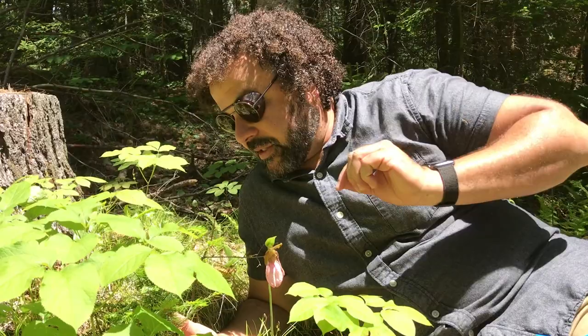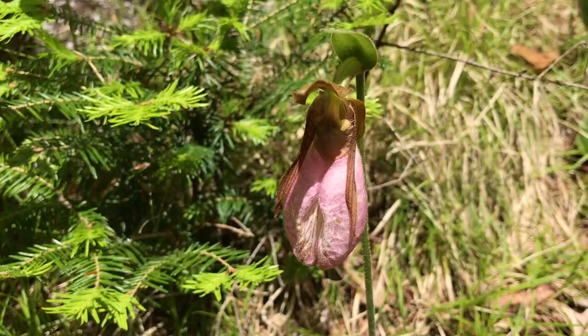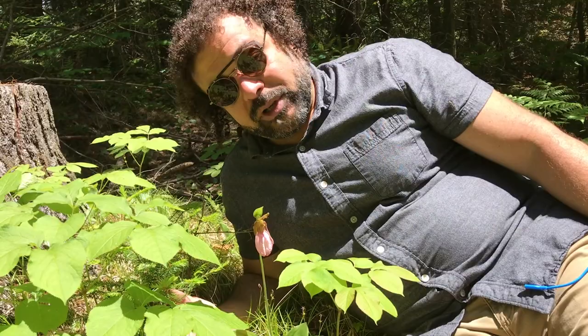It wouldn't be so bad to be a bee if that's what you had to taste all the time. I was so delighted to see this flower amongst the sarsaparillas and this little balsam fir here. This is an orchid. This is the pink lady slipper. And it is not that rare in Vermont, but I've never seen one here on my land. And this lady slipper belongs to a class of orchids, some of which are very endangered.